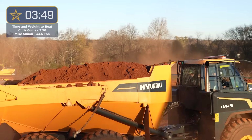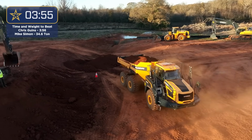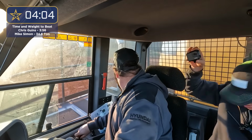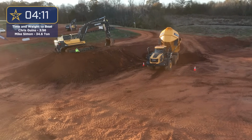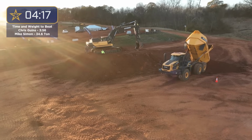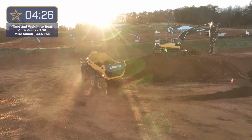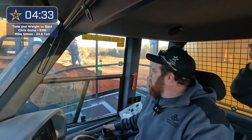Brandon coming around now, lining up. All he's got to do here now is keep it between the lines and make a final dump. He's going much farther than he needs to. He backed up on another competitor's pile. Yeah. That's something you don't do. It's gonna hurt his time and maybe his pride a little bit. But here he goes. Bed fully up, he's moving. And he's coming around, he's got to get it back to his starting point. And when he does, we'll call time.